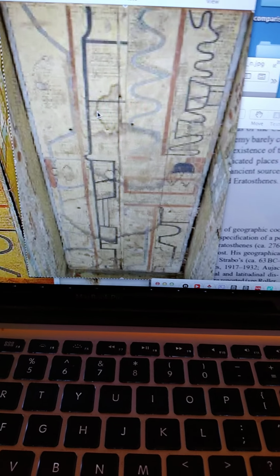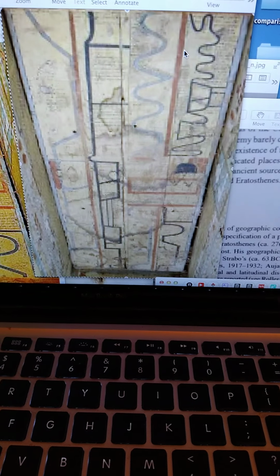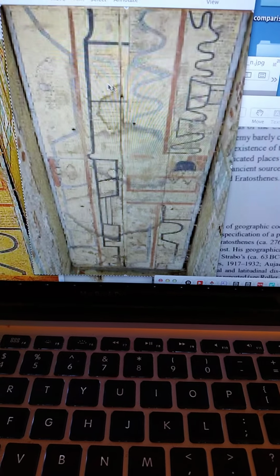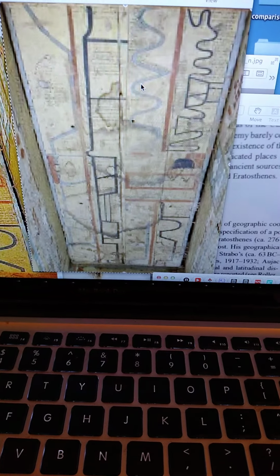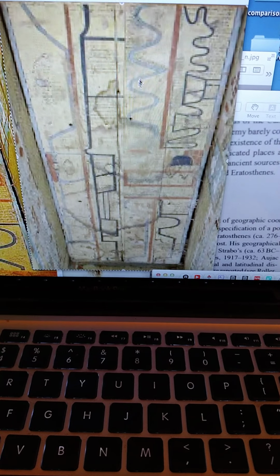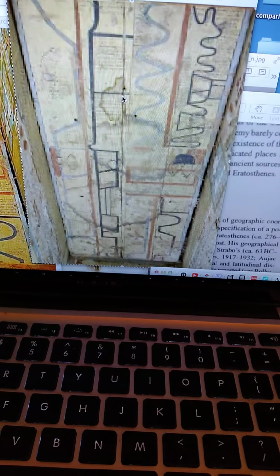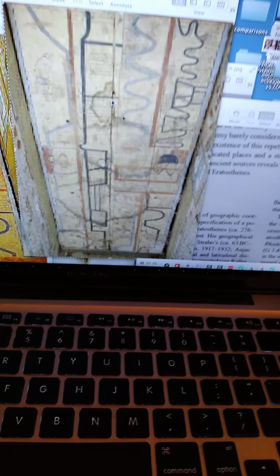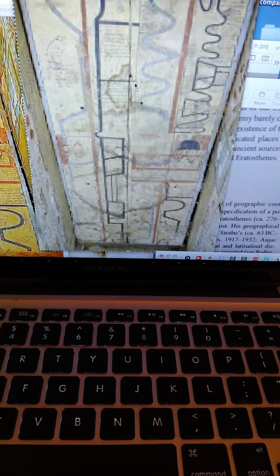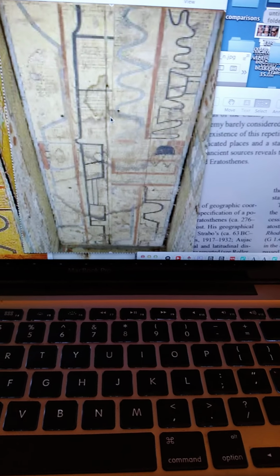But anyway, this is an ancient Egyptian map from the Book of Two Ways. This is from the coffin of the steward, probably the steward to the nomarch of that province, or steward for that nomarchical house. His name was Sen. I have one website that might say Seni, but going with Sen. This is held at the British Museum.